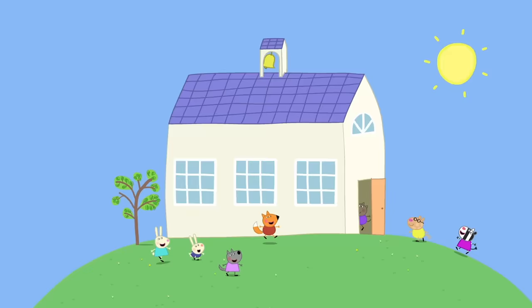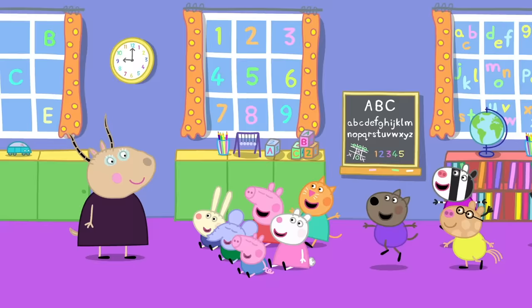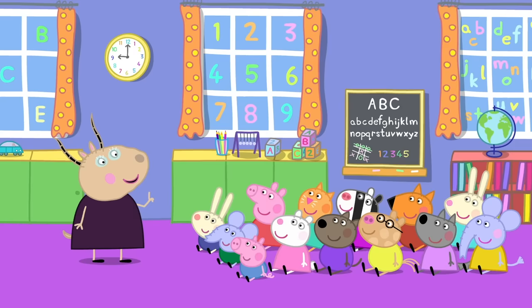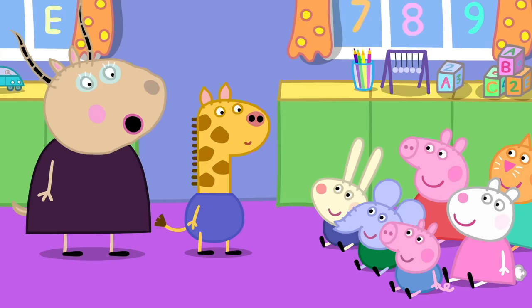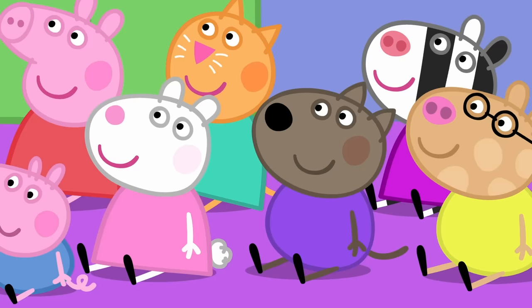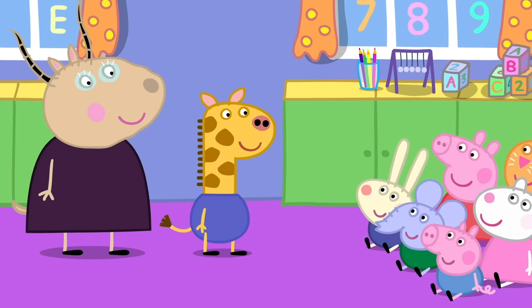It is time for playgroup. Children, today a new friend is joining our playgroup. Say hello to Gerald. Hello, Gerald. Hello. Wow, you're really tall, so you must be really old. No, Gerald is the same age as you. Why is he so tall then? I'm tall because I'm a giraffe.